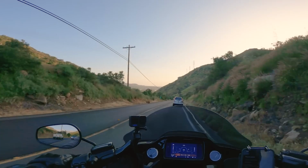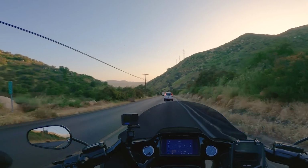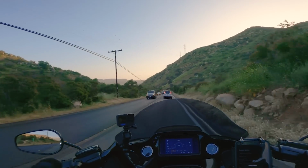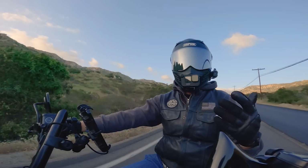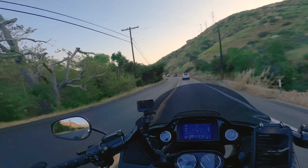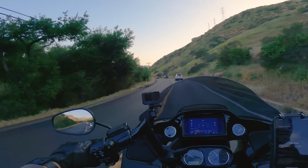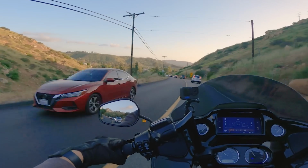So twice now, because of the different elevation changes I've gone through, the different temperatures, quickly, this reservoir right here is prone to obtaining some moisture. And when that gets in there, what happens is that your clutch lever, the friction point, gets all the way down to the grip here.